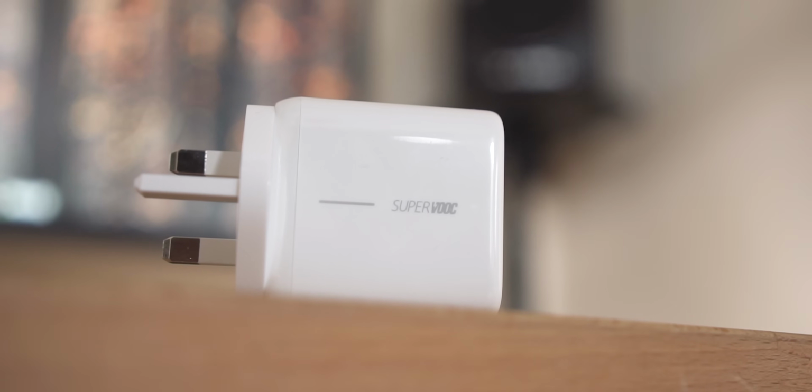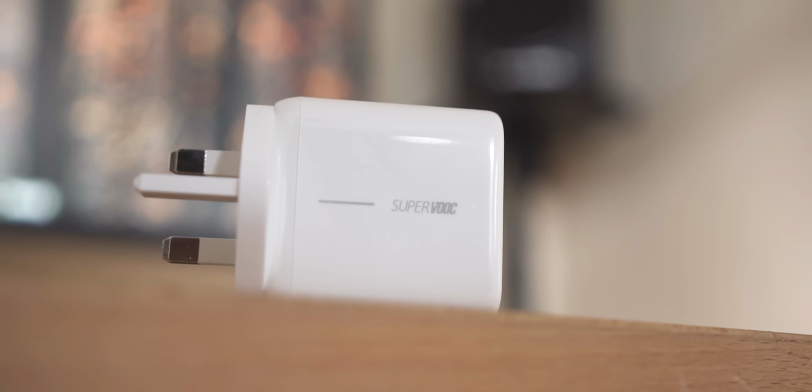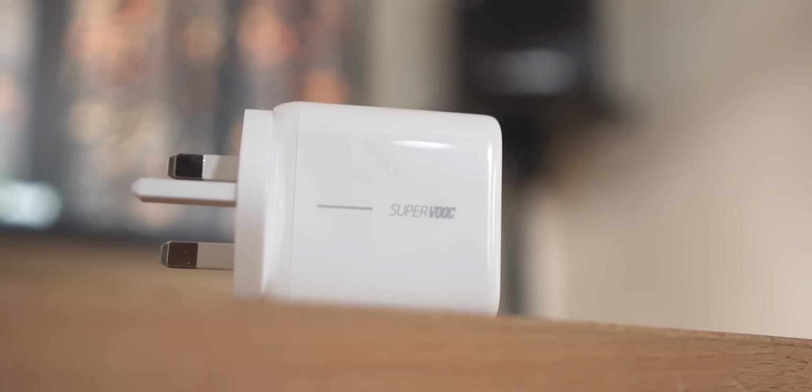The 65 watt and 30 watt wired and wireless charging respectively are very competitive. The former will charge the device from 0 to 100 in 31 minutes, which is incredibly fast. Sure, the charger is a little large, but so it should be for charging at this speed. There is a bit of an asterisk on that though, and that is that you have to use the official SuperVOOC 2 charger to get any kind of fast charging whatsoever.